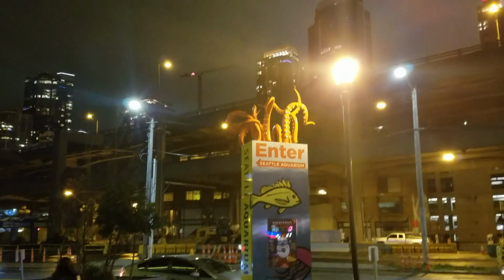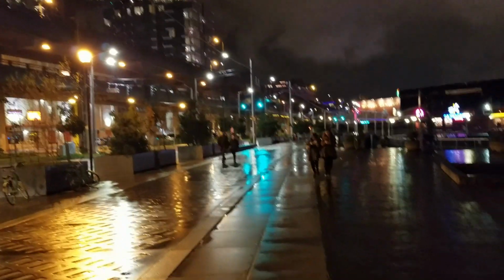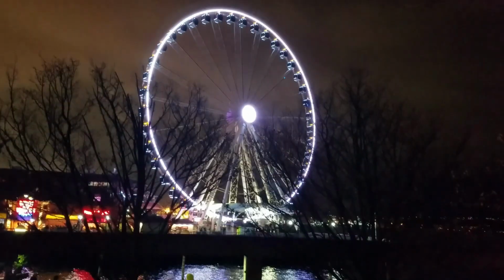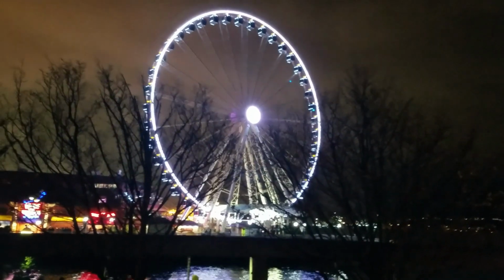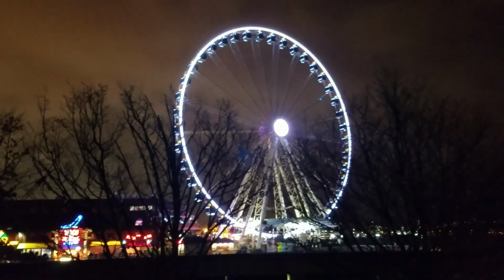There's an octopus on the sign. And there is the viaduct, which is soon to be no more. And there's the Seattle Ferris wheel spinning.